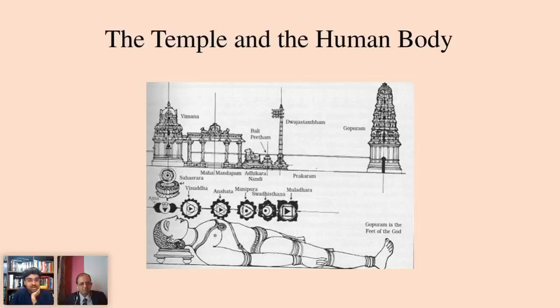And the Guda Mantapa or the Navaranga or the Mahamantapa corresponds to the heart region. And the main deity, wherever the main deity is housed, which is called the Garbhagruha or the Sanctum Sanctorum, corresponds to the pituitary gland or the Brahmarandra, the Sahasrara of the human being.